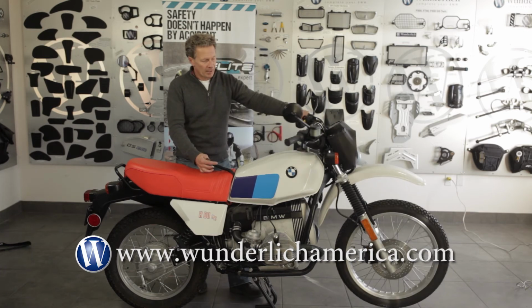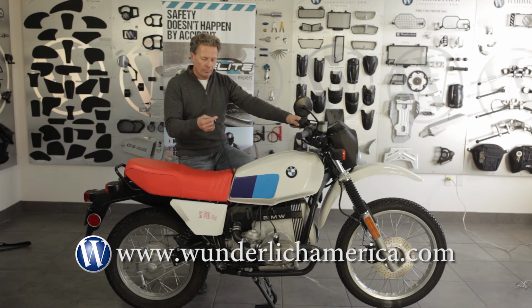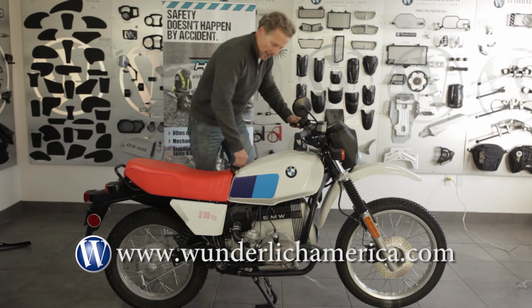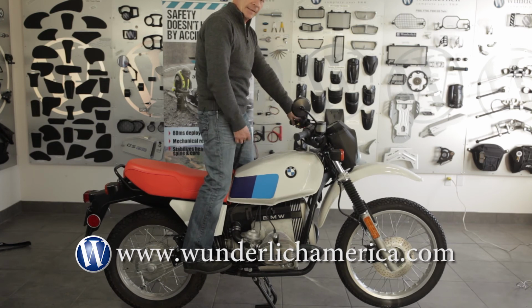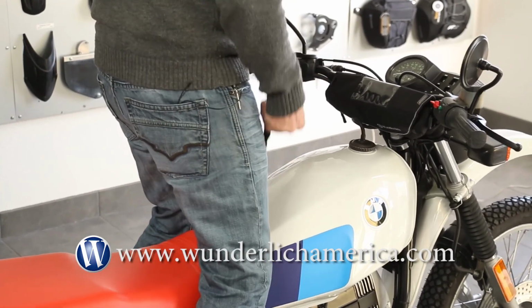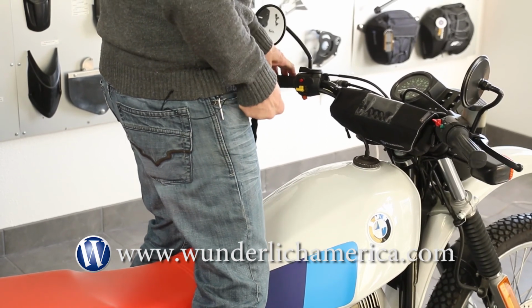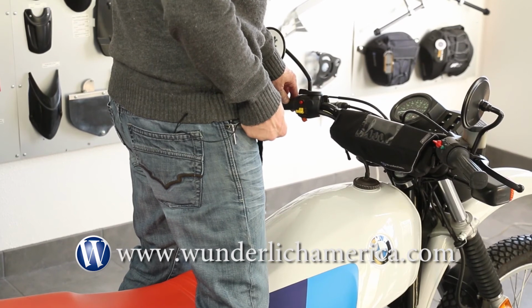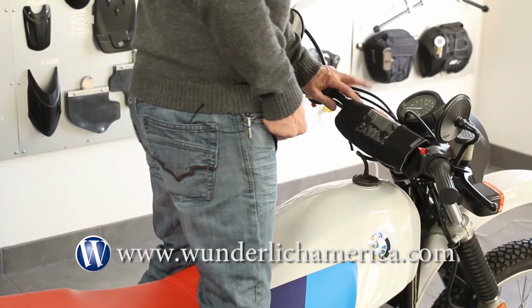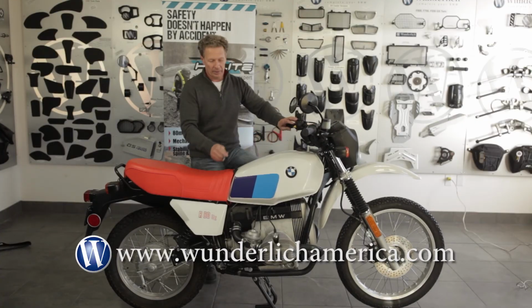For myself, I adjust it in a manner that when I stand, especially on an adventure bike, when I stand on the foot pegs, it doesn't tug excessively on the vest. So that would be a good adjustment. That way, it's never in the way, but it will trigger immediately should you impact anything in case of an accident.